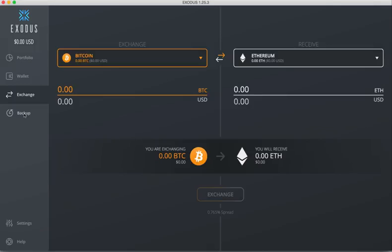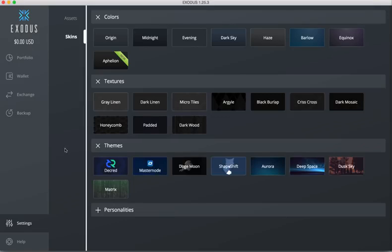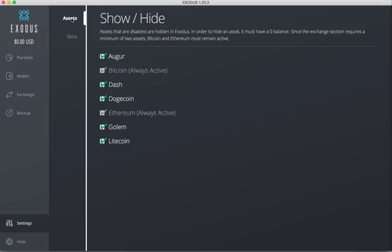This next one is a backup. This is only available when you actually have some deposits. So you'll see that when you deposit your first currency, whether it's Bitcoin or Ethereum or Litecoin, then this will open up some more options for you. Down here in the settings on the left bottom corner is two options. The top one is assets. So let's look at that first.